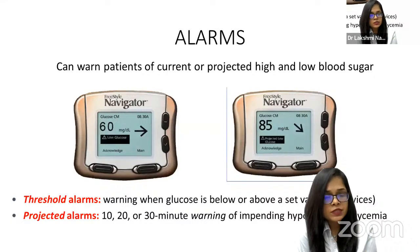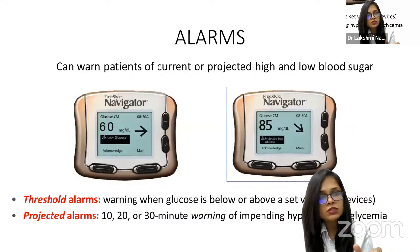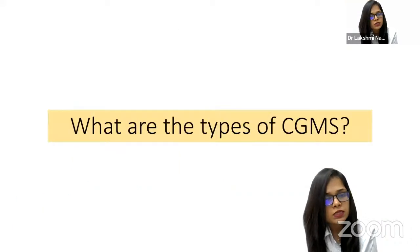So there can be alarms in continuous glucose monitoring systems that can warn patients of current or projected high and low blood sugar, even before going into hypo. So you can set up a threshold alarm. That's a warning which tells the patient that the trend is towards low, and if the patient does not take any action, he can actually be going into a hypoglycemia, so that the patient can take a corrective action before he actually goes into a hypoglycemia.